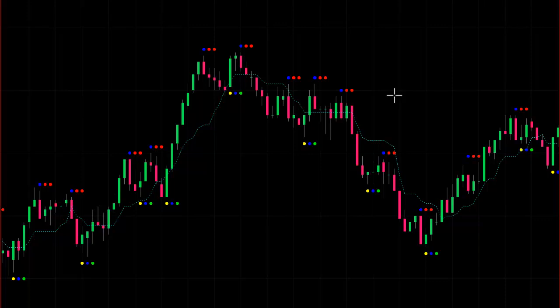Now, while we would all love to have 100% perfection and avoid all choppy price action and avoid all losing trades, that just does not exist in the world of trading. It's not possible. Nobody knows what's going to happen next on the right side of the chart. And that is not the way to success, because if you continually try to avoid losing trades and avoid all choppy price action, you end up avoiding the winners as well. There's no way to have your cake and eat it too.